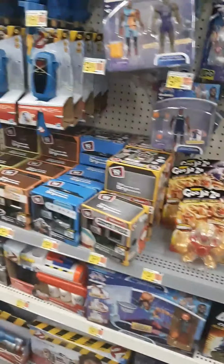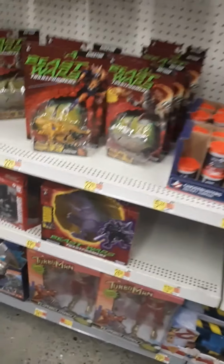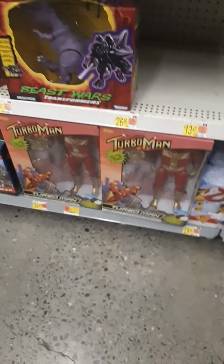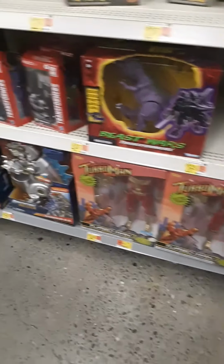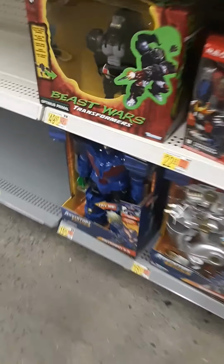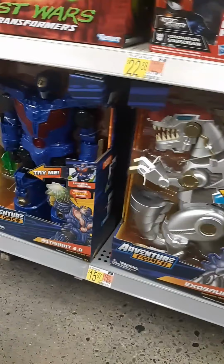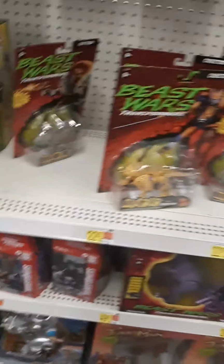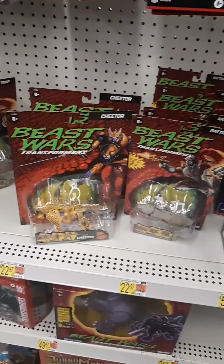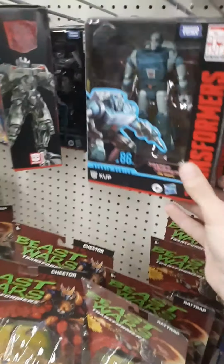I already grabbed that. And then as we go over here to the Transformers section, we got Turbo Man down there. I know that's supposed to be popular. Some Adventure Force, bigger characters. That robot is pretty cool, man. I don't know why, but I'm just a sucker for giant robots, which is why I really like Transformers, why I'm in the Transformers section. And they got these Beast Wars originals there. Not really my style.